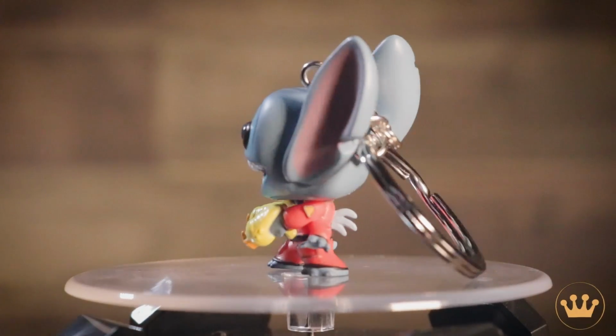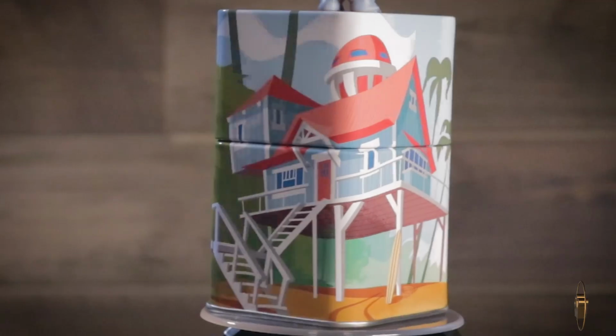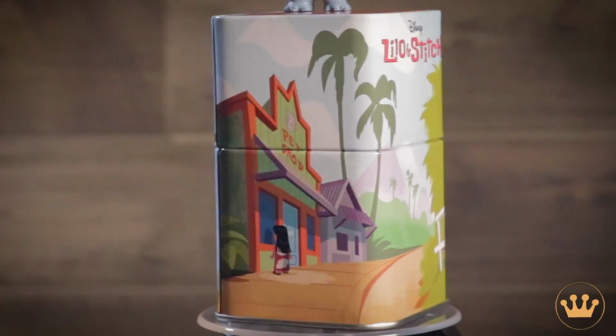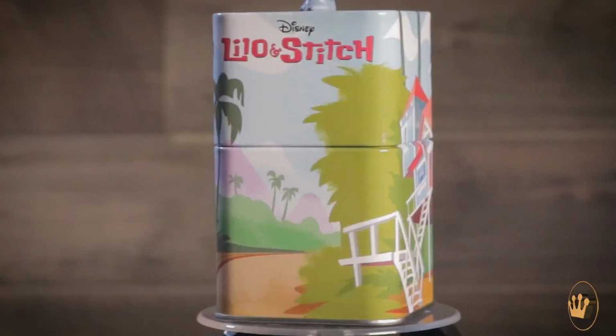And we've got all the little guns. And we also have, keeping with the theme, the cute little mystery minis in a tin. In a what? In a tin. Which is really cute. It's got their little house on it, with Lilo in front of the little pet shop. It's a black bag.